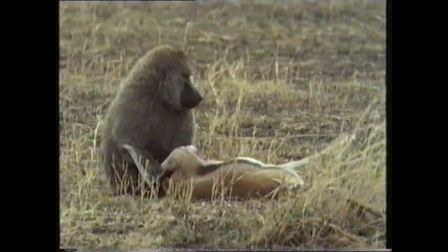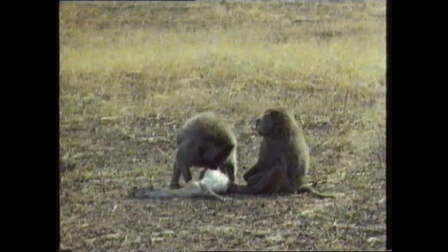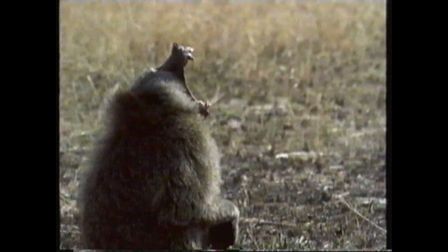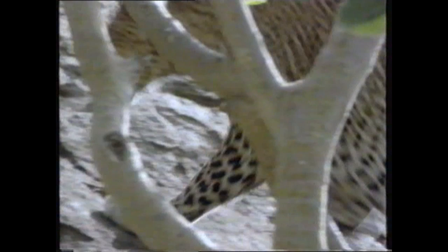It's easier and much safer to go and catch another gazelle rather than face the male baboon's teeth. These baboons are putting on a show for a leopard. But there's a difference in the essential spirit of these two cats. It took just two baboons to chase off four cheetahs. It takes just one leopard to frighten 40 baboons.